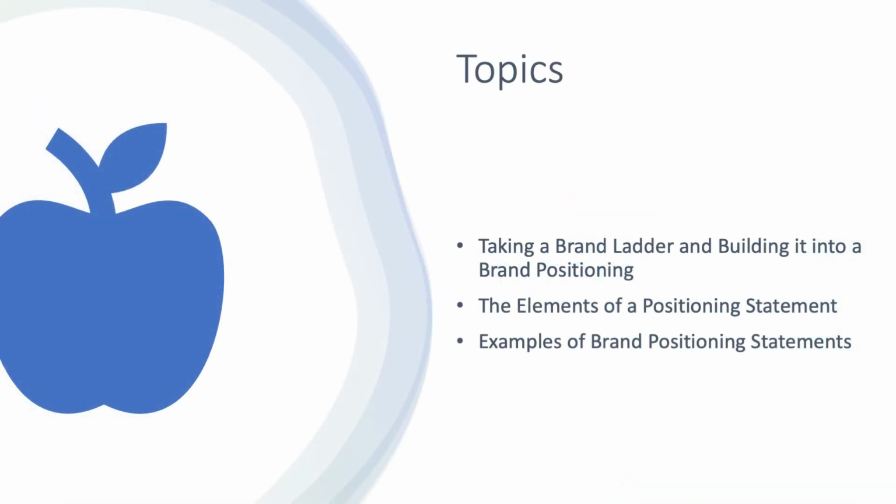Topics. The topics we'll be covering today are, firstly, taking a brand ladder and building it into a brand positioning statement. Then we're going to look at the elements of a positioning statement. As I've mentioned earlier, a positioning statement is a blueprint for the brand. No one outside of the account team or the client team ever sees it, but it guides the creative development and the direction of the campaign. Finally, we'll take two well-known brands, as we did in the previous video, and give you examples of brand positioning statements built from brand laddering exercises.